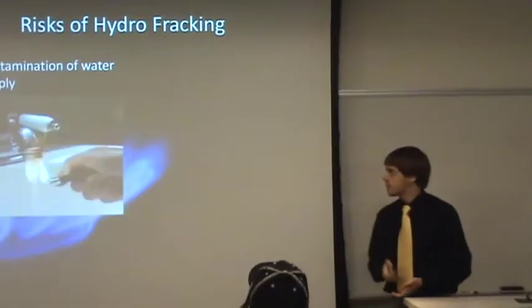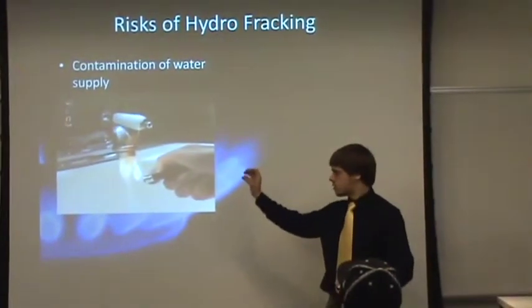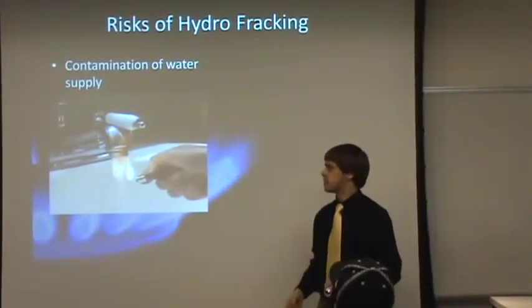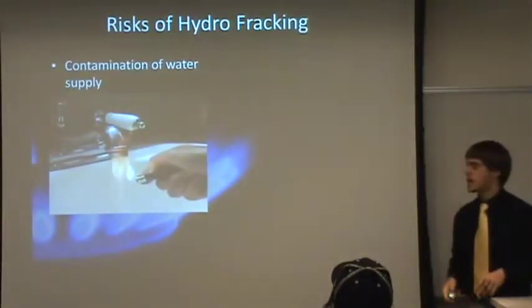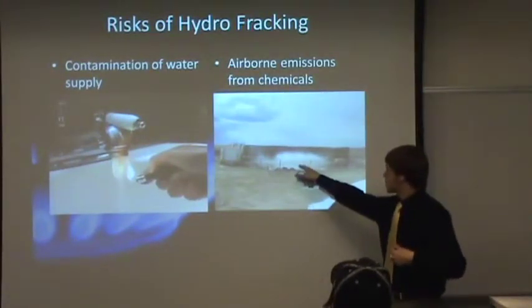Some of the risks of hydrofracking: if you have a failure in your well cap, people have been known to have water that can basically explode. That's some guy lighting his faucet on fire because methane has leached into his water supply. Once your water supply is contaminated, it's done. You pretty much have to cap your well. Also, you have the airborne chemicals that I talked about.